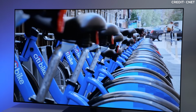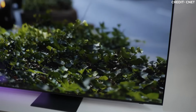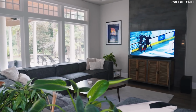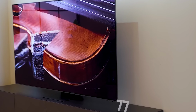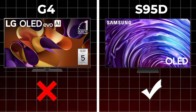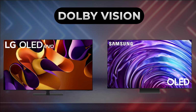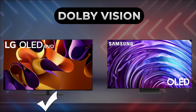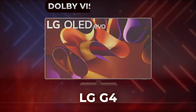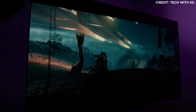While Samsung's S95D hits similar or even slightly higher peak brightness, it does it with quantum dot OLED, which has inherently better color volume. That means Samsung can often produce more saturated colors at higher brightness, especially in the reds and greens. But LG has one major advantage here: Dolby Vision. Samsung still doesn't support it. If you're watching Dolby Vision content on Netflix, Apple TV or Disney Plus, the LG G4 delivers a more accurate reference level HDR experience.